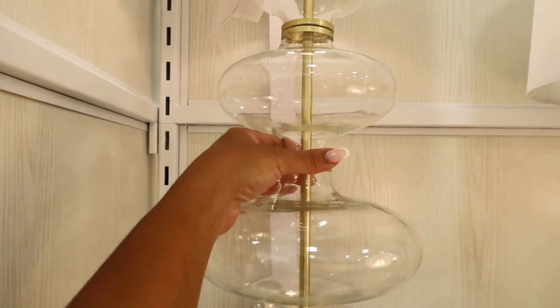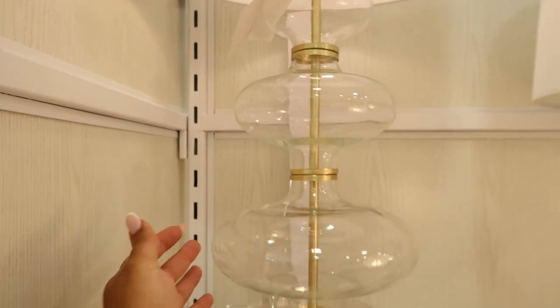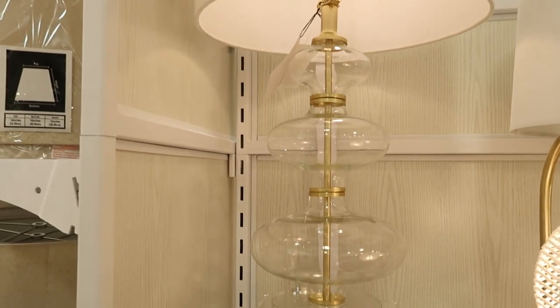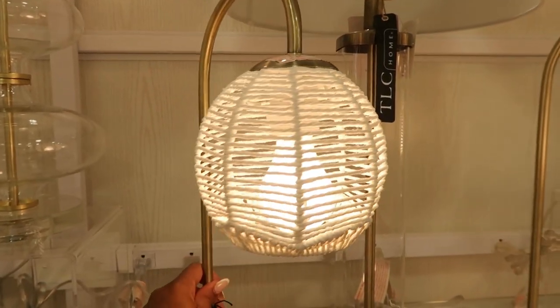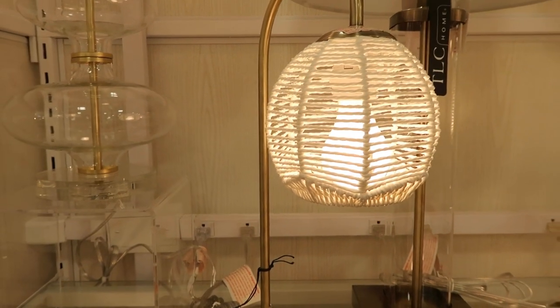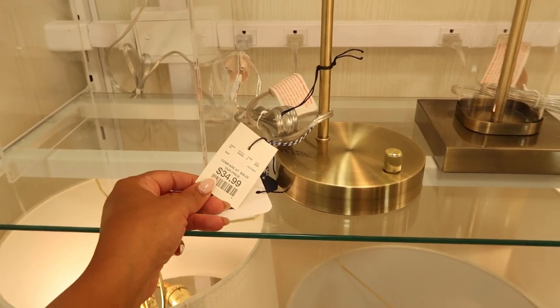Check out the structure on this one. This is absolutely stunning. The price is $69.99. This one is also really unique. I like that they have them lit up so you can tell exactly the type of lighting it provides. This one is $34.99.